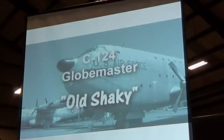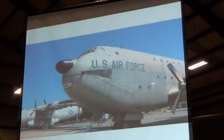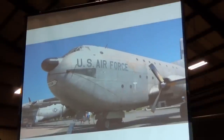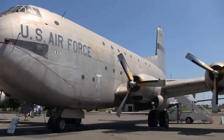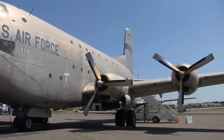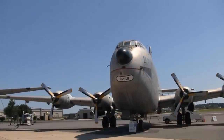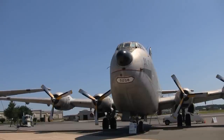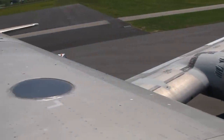That one sitting over here is a C-133, which did have four turboprop engines. The Air Force's long-range airlifter that performed yeoman service through two wars and nearly 25 years, the C-124, nicknamed Old Shaky, was a major redesign of the C-74 Globemaster that was developed at the end of World War II. The C-124 used the same wings and tail and engines as the C-74.